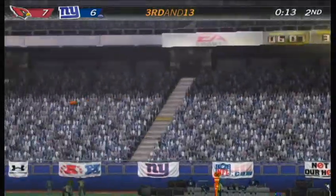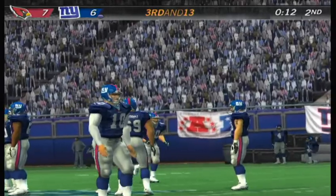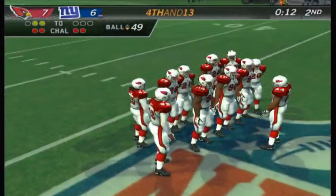With the throw. And he can't hang on. He just dropped his 4th pass. Receiver on the play.